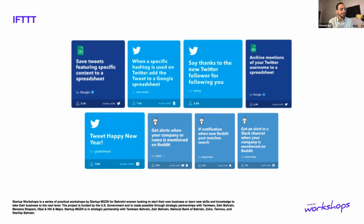Some examples that you can see here: save tweets featuring a content to a spreadsheet. You can specify a hashtag, and any tweet that has it will be added. If you have your company hashtag, you can add every tweet that is tagged with this hashtag to an Excel file or a Google spreadsheet that you can run an analysis on. Another example is that any Twitter account that's following you, you can follow back or thank them or whatever. These are some of the recipes that you can use for Twitter as an example, in addition to other platforms. IFTTT provides a lot of other platforms that you can connect to.